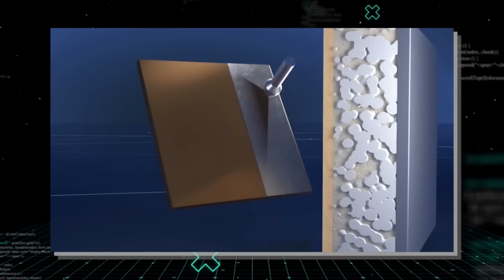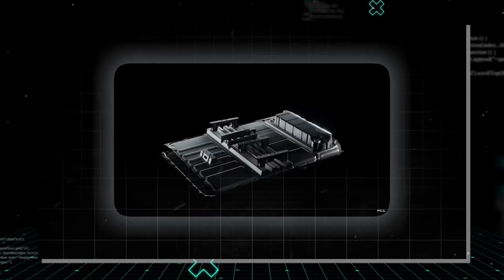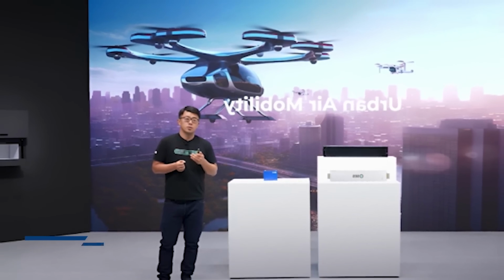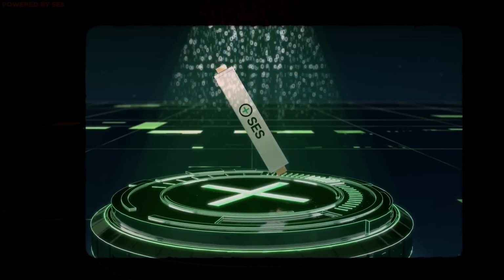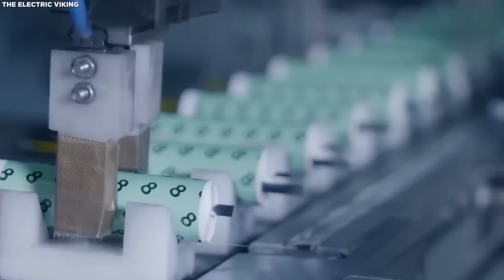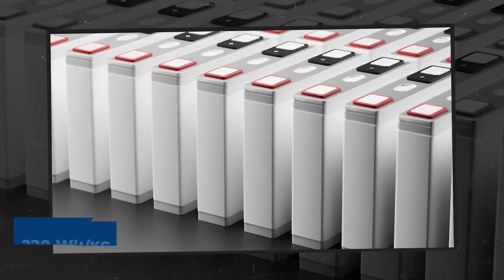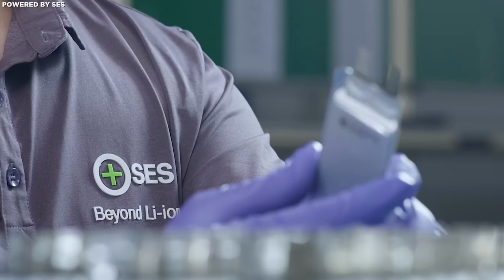Now, you're probably thinking, wait, this isn't solid state? Exactly. It's a liquid electrolyte battery, not the high-tech solid stuff GM's chasing with SES. But it nails the 10-minute goal, which makes you wonder, is this what people are buzzing about? It's a sneaky contender, less futuristic but already here. LFP is also cheaper and lasts longer, though its energy density tops out around 220 watt-hours per kilogram. Not the 500 watt-hours per kilogram SES promises.